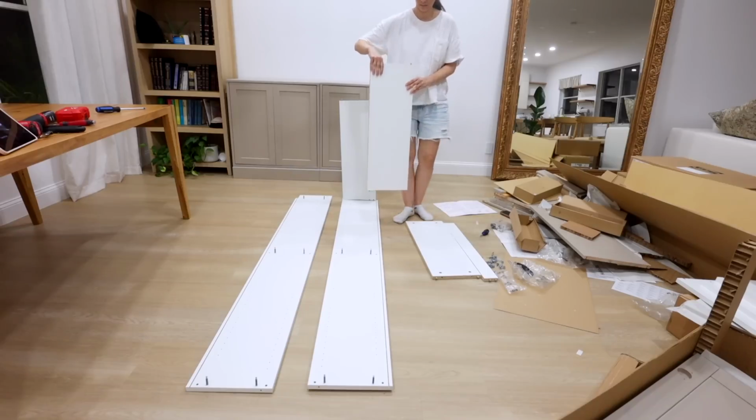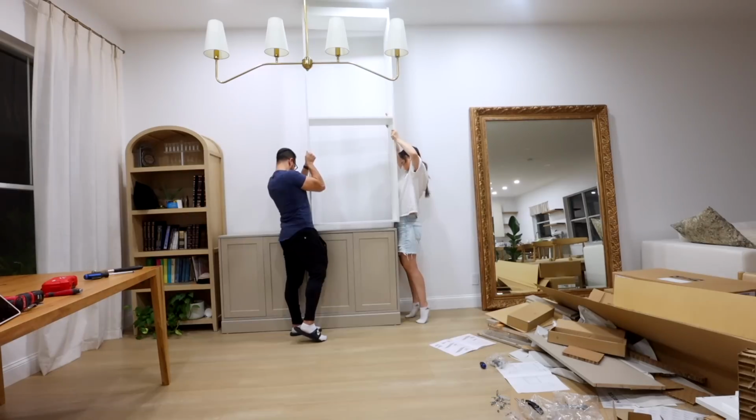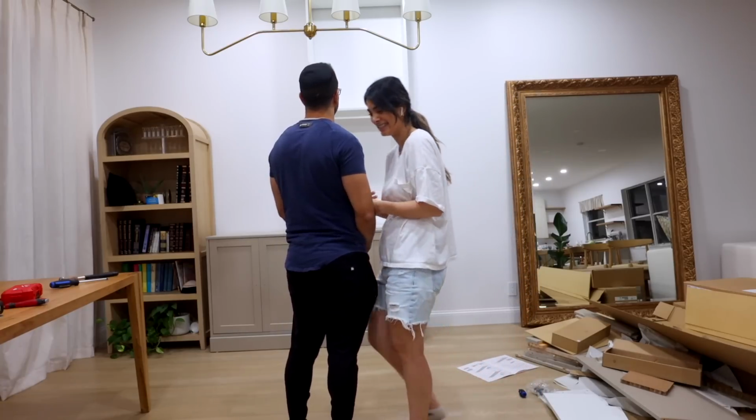Alright you guys, we made it to this point. The easy part is done. Building the IKEA furniture, yes, that was the easy part. Keep in mind, this DIY is meant to be easy enough that you could definitely do it on your own, but I highly recommend getting or recruiting an extra pair of hands to help you because some of these things are really heavy and being able to stabilize it on your own is not something I would recommend.